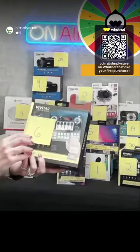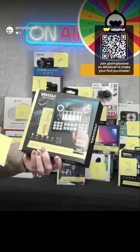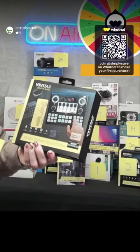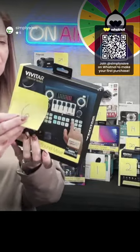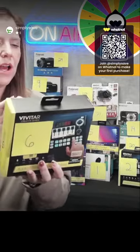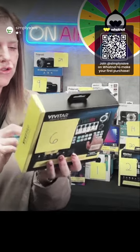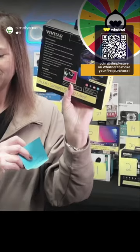Awesome. Well, hopefully you have someone who enjoys music in your life. This is a Vivitar Creator Series audio stream sound mixer. Preset with 17 sound effects. How cool is that? That is very cool. Vivitar Creator Mixer. Audio stream sound mixing. Very cool. Congratulations. Woo-hoo. Let's go.